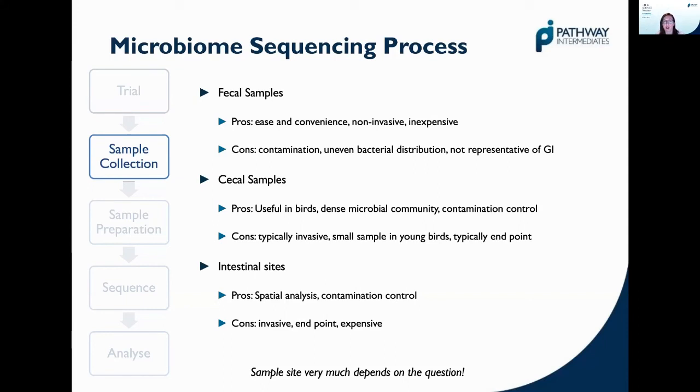Cecal samples are quite commonly used, and they're particularly useful in birds because, as we've seen, the ceca has the densest population of microbes. And when sampling those, you can control the contamination because you're not collecting it from the litter. Cons: it's typically invasive, you get small samples in young birds, and it is typically an endpoint sample. You can look at other intestinal sites. Pros: you can do the spatial analysis, and there is also this contamination control, but again, it's invasive, it's endpoint, and it can be expensive. And as I've said, the sampling site that you pick very much depends on the question of the trial that you're running.